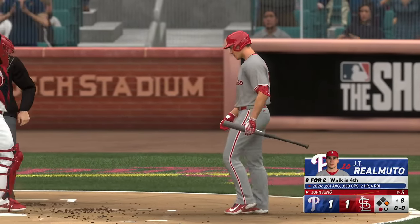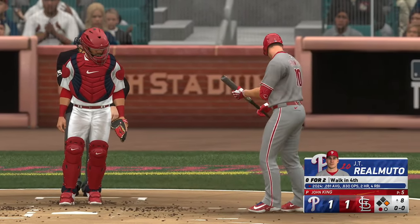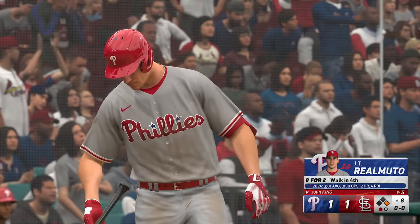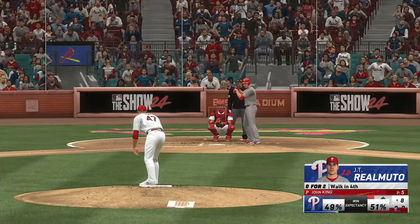And now it is JT Realmuto. Definitely wants to stay out of the double play here. Ball on the ground in the infield. Should be an inning-ending double play.